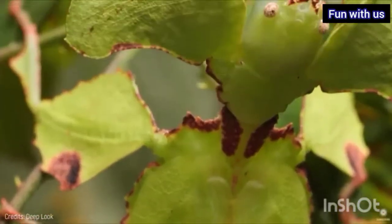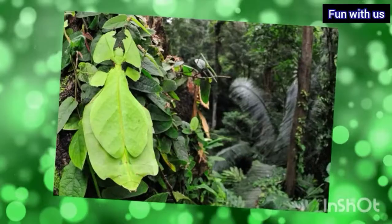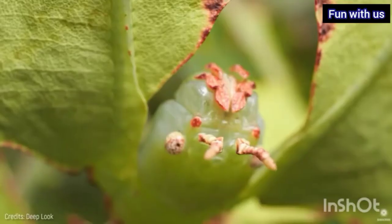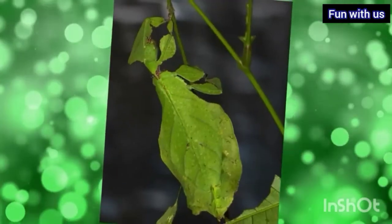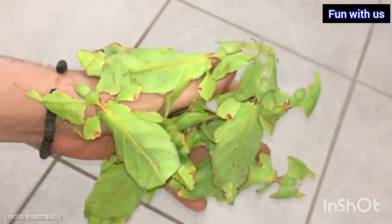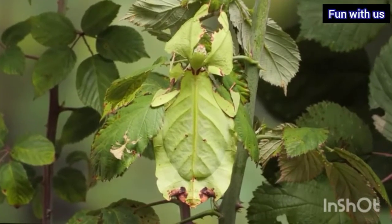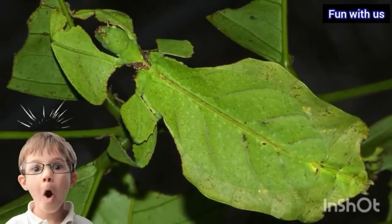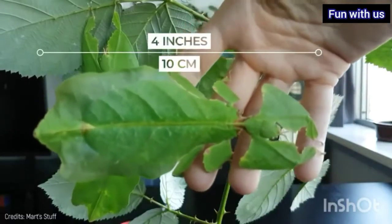Number 7. Giant leaf insect. Well, you know the phrase, you are what you eat. So it can be perfectly used for this insect. The camouflage of the giant leaf insect is so good that not only its predators get confused, but many people also are shocked at seeing the leaf that was laying on the ground, moving. It has such a good camouflage that other leaf-eating insects try to eat it thinking that it's a real leaf.